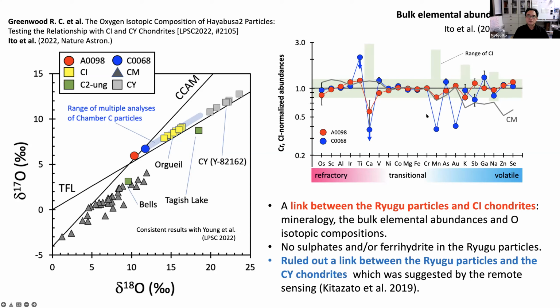And the right-hand side is bulk elemental abundances determined by INAA. So basically very similar, consistent with the range of CI composition, but some difference in the titanium, calcium, and magnesium. This calcium and manganese is perhaps due to absence of carbonate. Okay, these two and also several bulk analytical results show we found some link between the Ryugu particles and the CI chondrite. And as I said, we did not see any sulfate or ferrihydrite at this moment. So at this time, we concluded, we ruled out a link between Ryugu particles and the CY and CM.